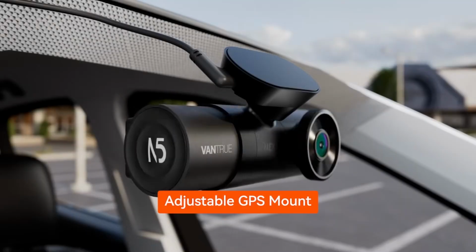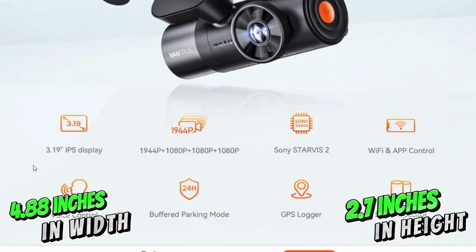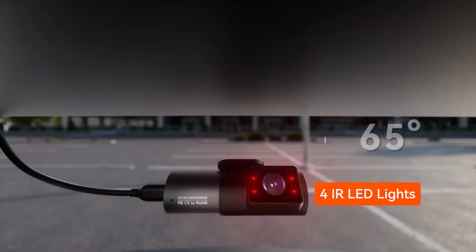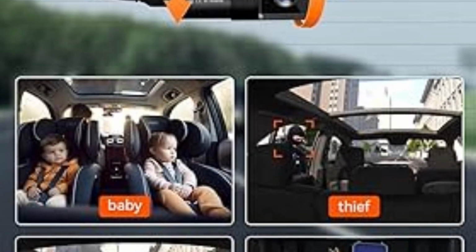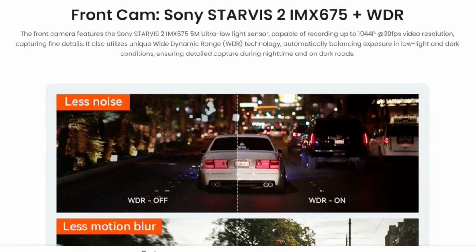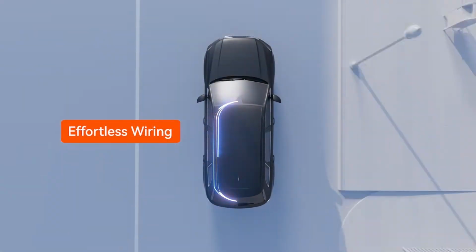Now, let's talk design. Sleek and cylindrical, this cam measures about 4.88 inches in width and 2.7 inches in height. The SD card slot is tucked neatly under a magnetic cover, and there's a handy Type-C port for power and connectivity. But wait, there's more. The front camera boasts 4 buttons for easy navigation, Wi-Fi connectivity for smartphone app linkage, and control over video and audio recording. Talk about convenience. And get this, the N5 even responds to voice commands like a pro.